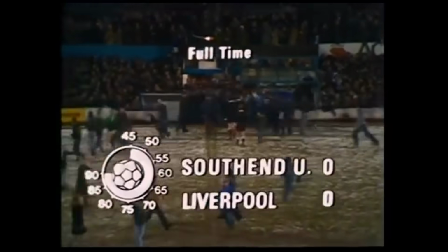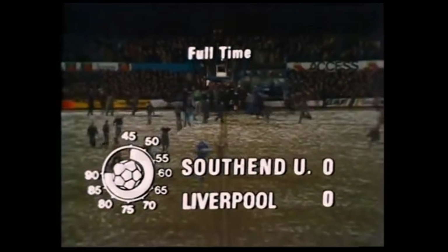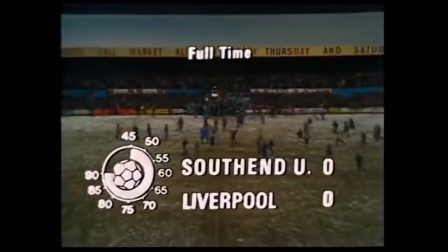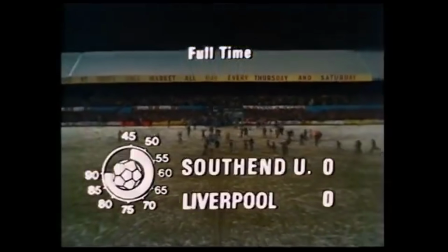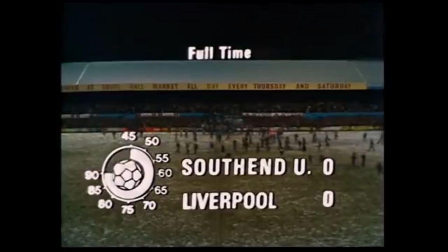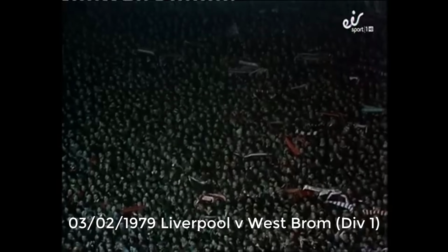Liverpool, used to this sort of test, responded firmly to the conditions, but Southend threw everything at them, had one very good chance in the first half, and at the other end kept Liverpool very much in control. So a replay next week at Anfield, probably Tuesday I would think, and a full-time score here at Roots Hall after a very competitive cup tie: Southend from the third division 0, Liverpool, the FA Cup favourites 0.